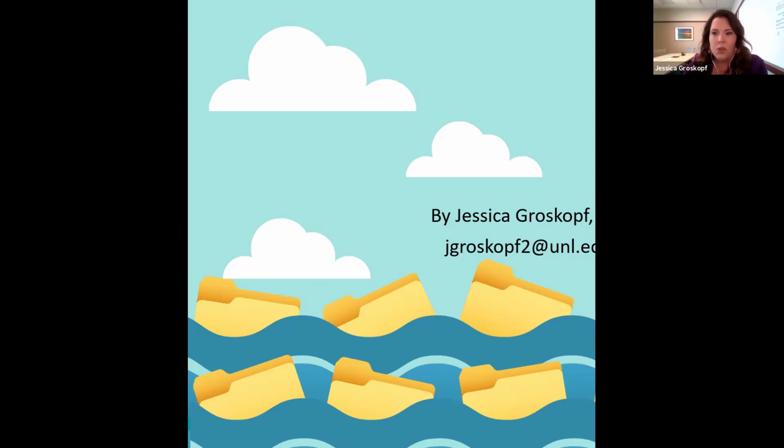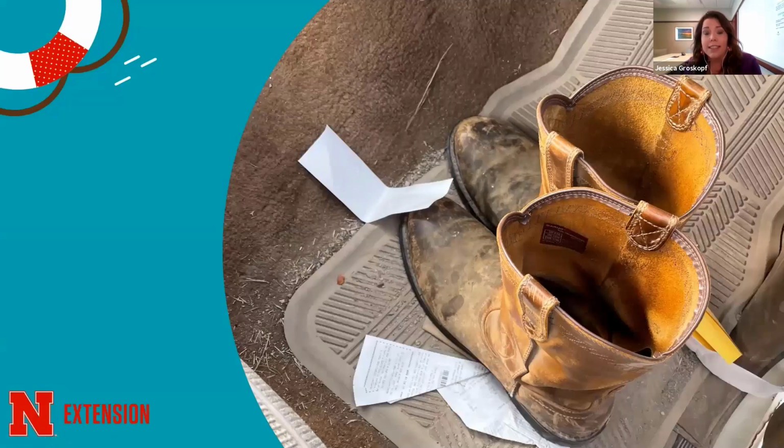And just to show you the kind of paperwork you might have, this is an actual picture of the floorboard of my husband's pickup like 4 weeks ago. So I know intimately about the types of paperwork that we're constantly inundated with. My 9 to 5 is as an extension economist for Nebraska Extension. But my 5 to 9 is working with my husband on our farm just north of Scottsbluff. And so I have naturally taken on the role of record keeping in our operation.